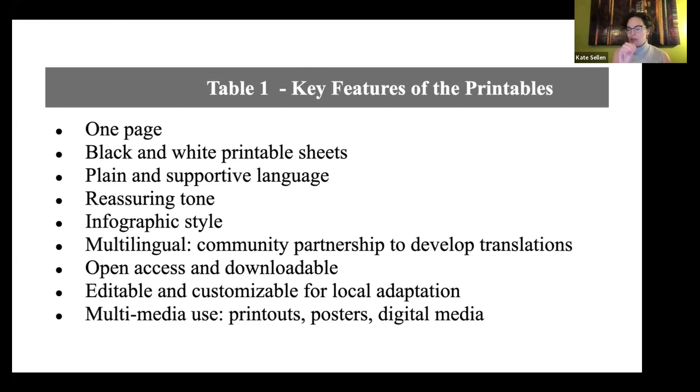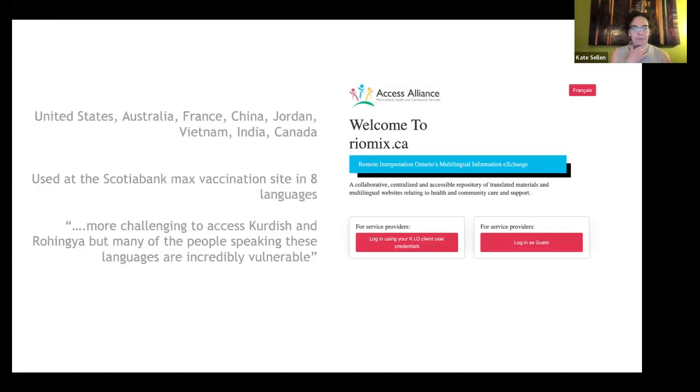So we made them so that there really wasn't a lot of editing needed. You really just had to be able to cut and paste or take a screenshot in order to use the tool for something else.